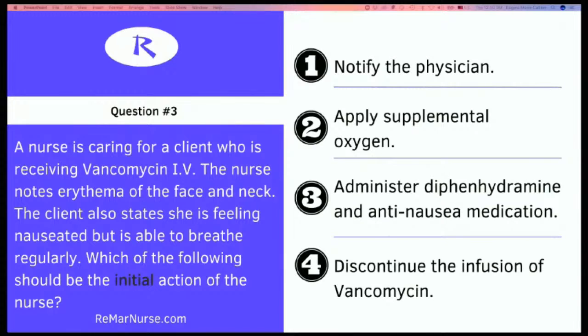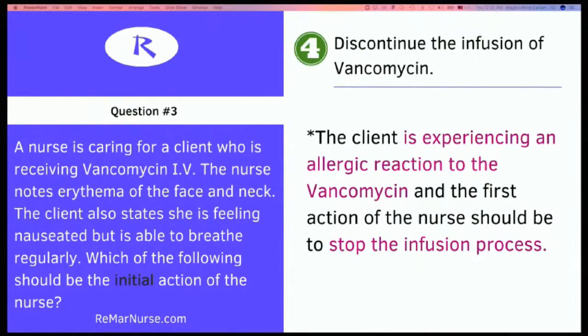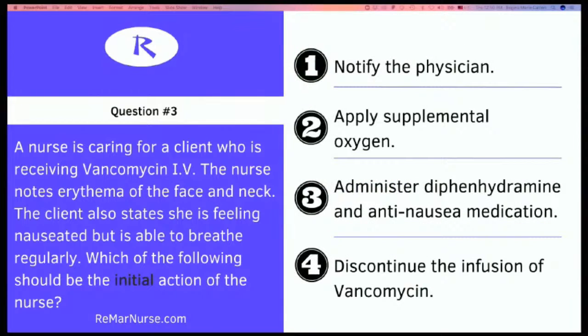So in this particular situation, let's talk about it. Let's see what the correct answer is. The correct answer is actually number 4. Did that surprise you? Stopping that vancomycin. The client is definitely having some allergic responses to this vancomycin. And so the nurse needs to stop the infusion from getting into the patient's body, because already we're seeing a rash, right? And the client is feeling nauseated. And it's great that they can still breathe. That's great. But the best thing you can do is stop the infusion.